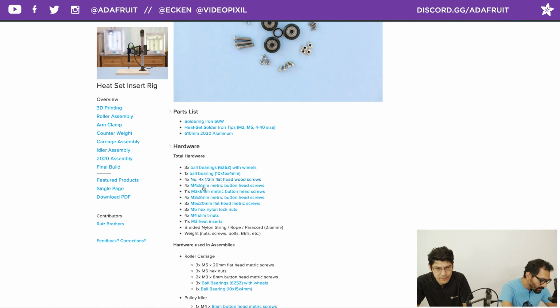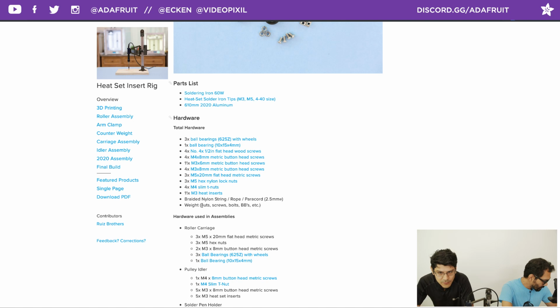What else do we have? We have those T-nuts and the button head screws. Some things we don't have are M5 hex nuts for the roller carriage, and some other things like M3 screws. Those are all linked to McMaster because they have the right length and all that. And some other stuff that you'll need, like a piece of nylon string or rope or paracord about 2.5 millimeters in diameter. Could be a little bigger or thinner, whatever you have on hand. For the counterweight, you can use nuts, screws, bolts. Bill was going to use fishing lures, but figured that was too expensive, and he opted to use BB ammunition for airsoft. So I guess that's cheap, and you can fill up your cup with that.